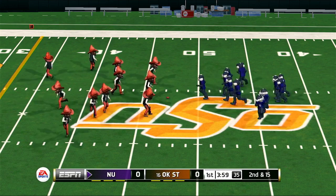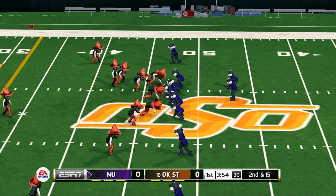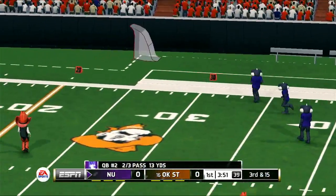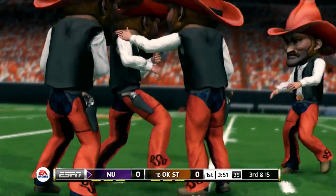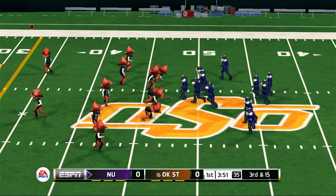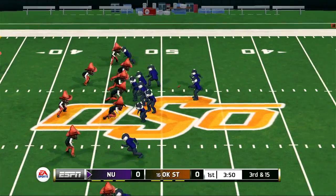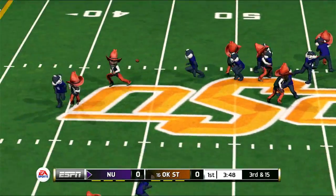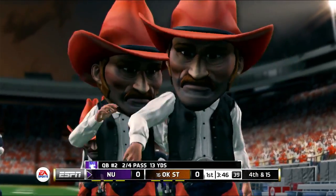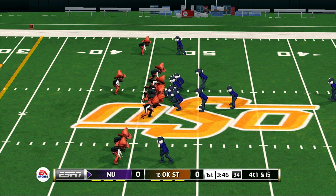From the 47-yard line, it's 2nd down. He gets rid of this one. And this is the 8th play of the drive. He passes it. Incomplete. Almost picked off. That was a nice play. Anything you can do without being penalized to prevent the offense from moving forward is always a plus.